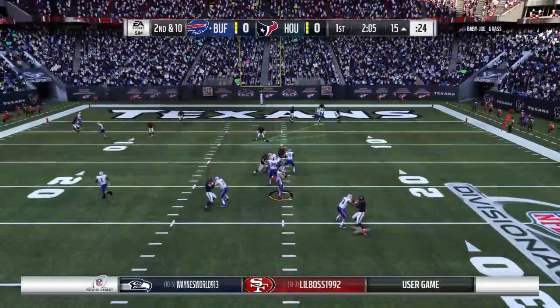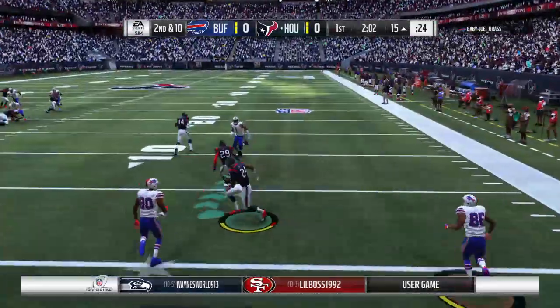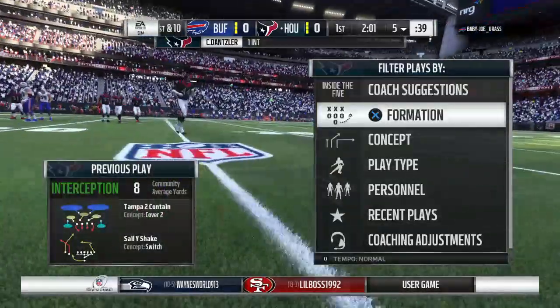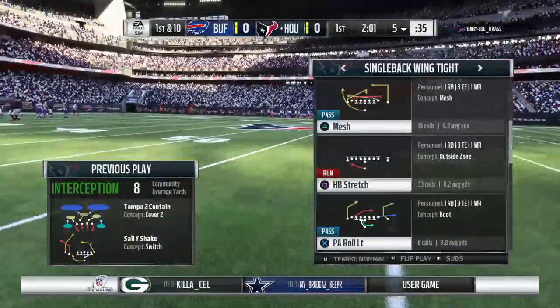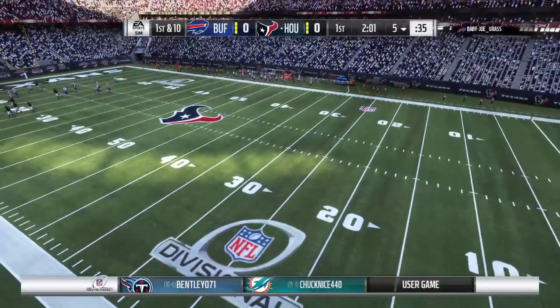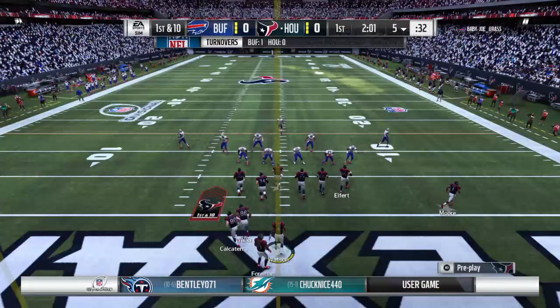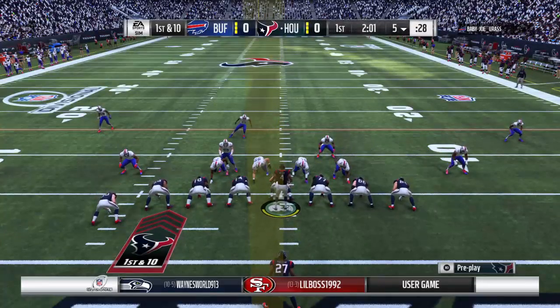Second down, Prescott. Into heavy traffic, and it's intercepted. Read it well, and it's picked. And a big turnover there as his guys will get the football back. Certainly not how they envisioned ending their opening drive here in the first quarter. Too many ones in this play. First quarter, first drive, first interception thrown. And that last one, that hurts.